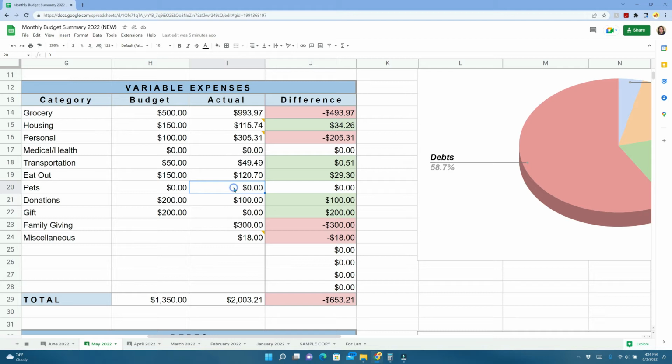For our pets, $0. Donations, unfortunately, I was only able to give out half of what I allocated, so it's $100. For a gift, we didn't really give each other a gift for our anniversary, because I was thinking of allocating this budget to give as a gift, or for our eat out date night. But it ended up that he was the one who paid for it.